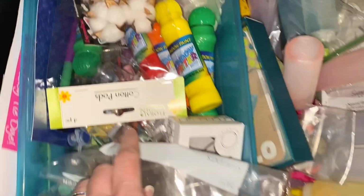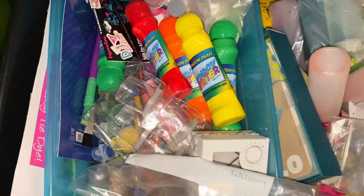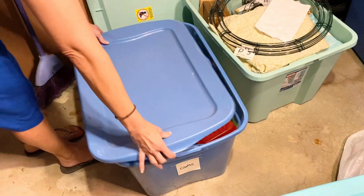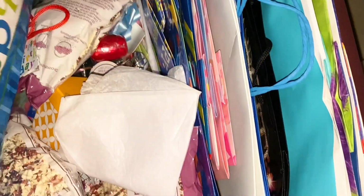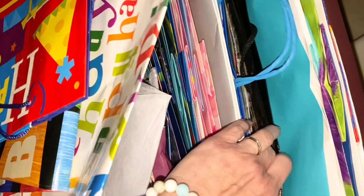Now, I'm so happy I opened this right now because I actually need these window paint markers right now. So I'm just going to pull it out and bring it upstairs. And I'm glad we found the lid to one of those craft supply bins. And underneath of that, this bin is labeled gift bags. And I was actually looking for this before, and now I know where it's at. So I'm going to move it away from all the craft supply bins for now.